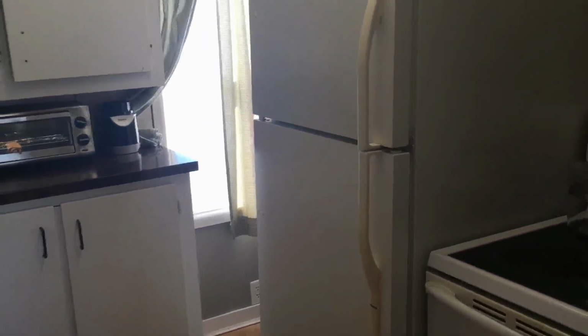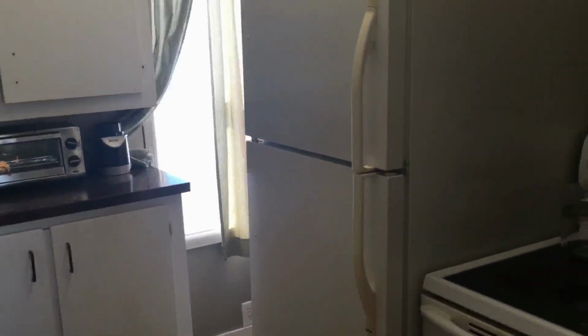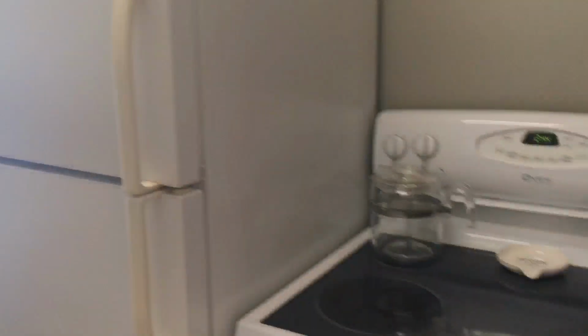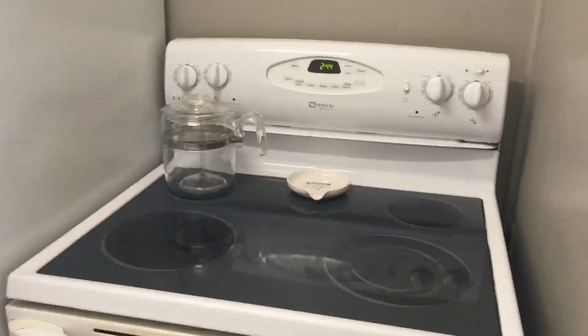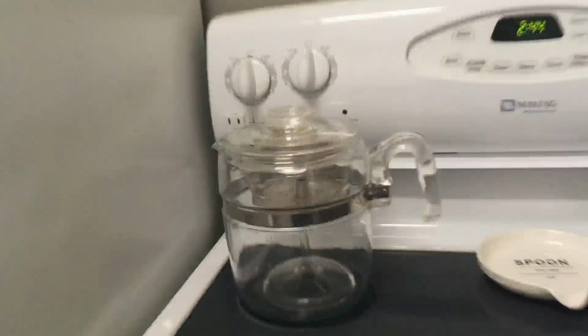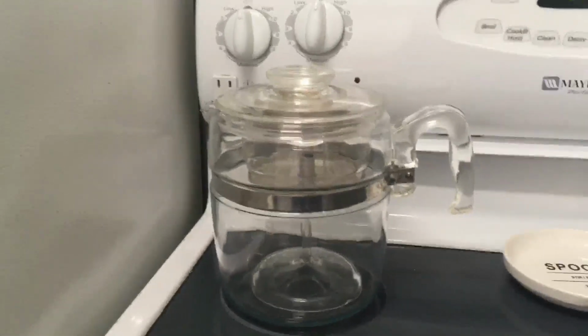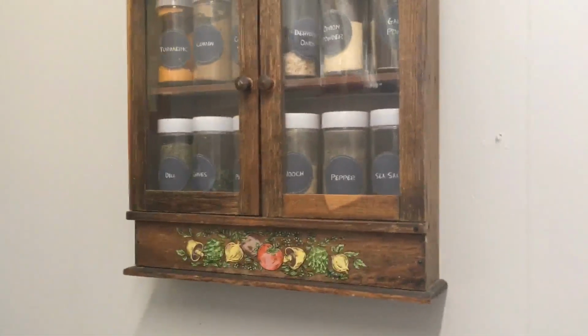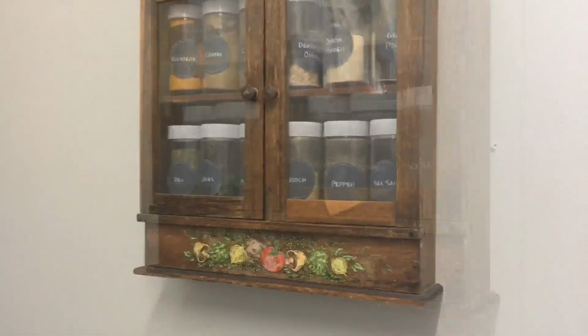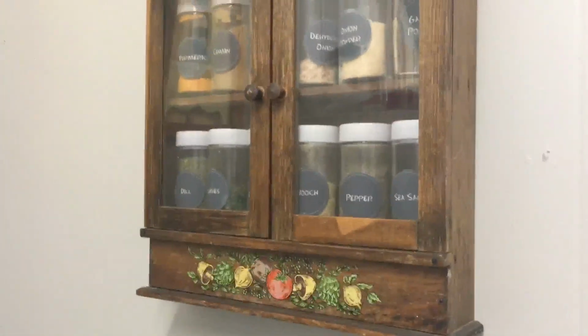So I would say the vibe in here is probably more like late 60s, 70s, but with a newer stove, which I actually loathe. But I do have one of these vintage Pyrex coffee percolators, which I use all the time and I love. And then right above here I have a vintage spice rack, with the most used spices in there, and it's the Spice of Life pattern, which I collect.